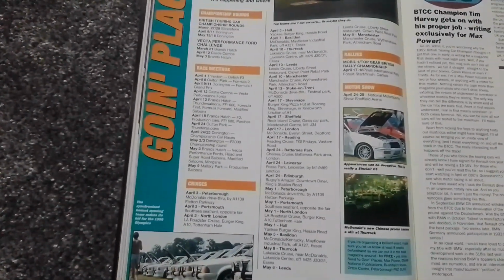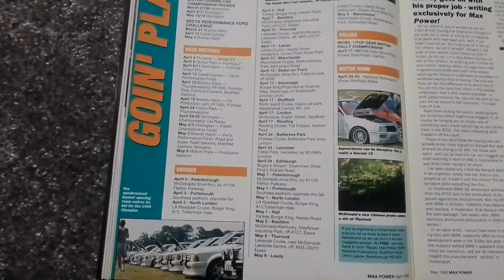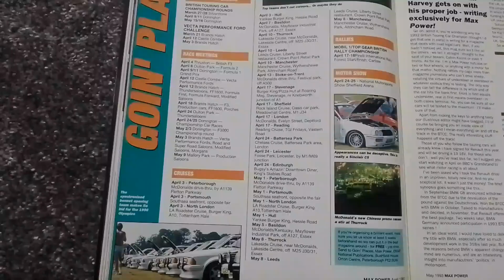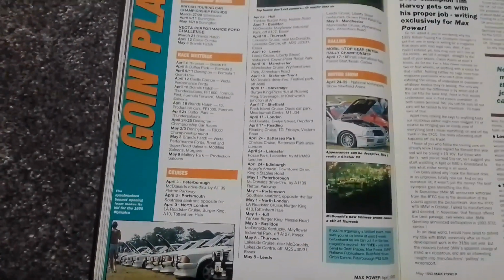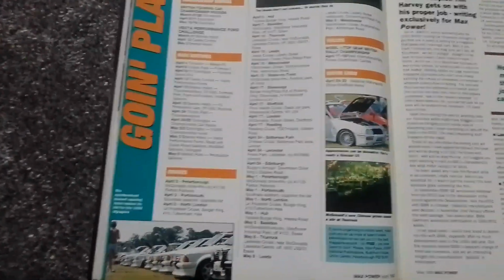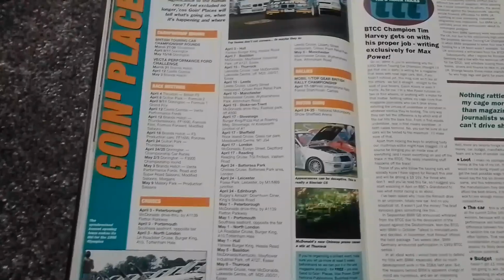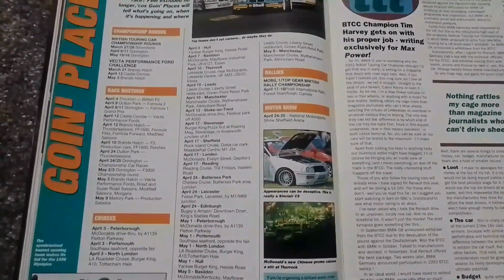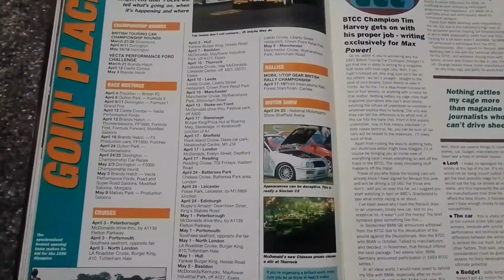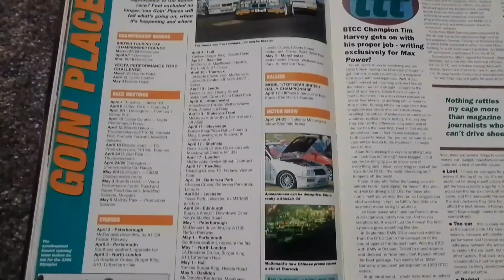We have one on Edinburgh. Bugsy's amazing downtown diner on King's Stables Road is what was happening on April the 24th, 1993. You also had the Mobile 1 Top Gear British Rally Championship, 17th to the 18th of April, and it was in Carlisle.